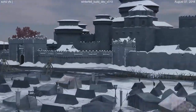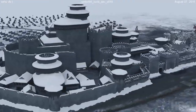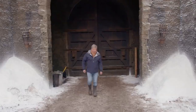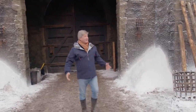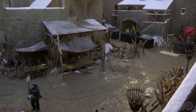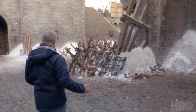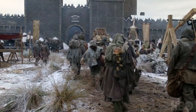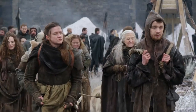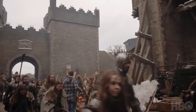What was added for this season was the North Gate and the battlements and the North Courtyard, because the attack was going to come from the north. Right, we are in the new courtyard in Winterfell. The old courtyard ended where this wall was, so it was relatively small. We needed an expansion of the whole castle because we have refugees, we have an additional army that needed feeding.